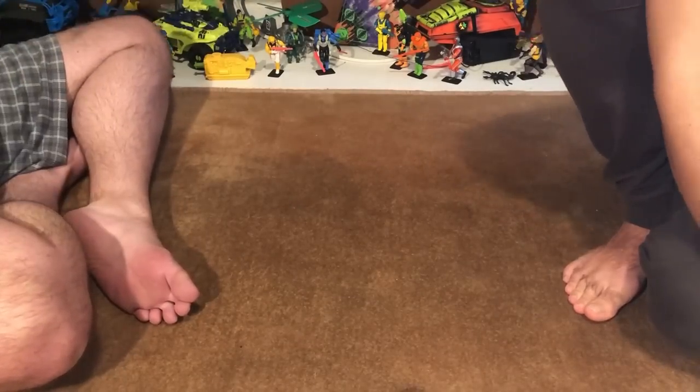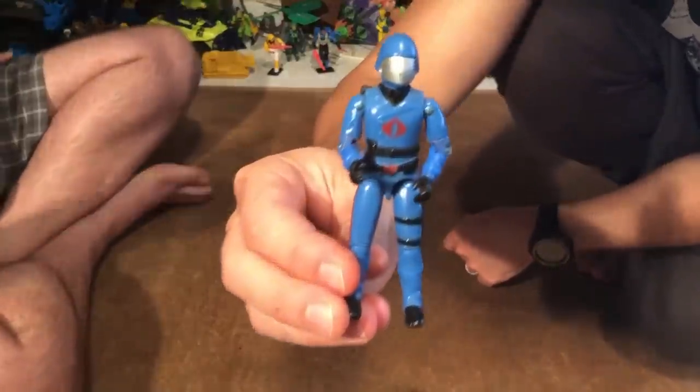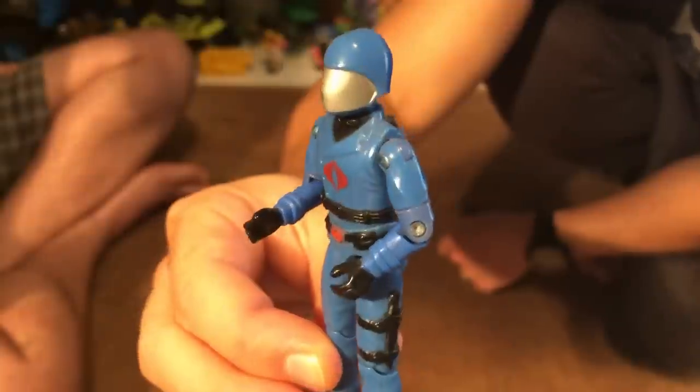And finally, it all came down to this. The one that started it all. There he is. Battle Helmet Cobra Commander. Swivel arm version.